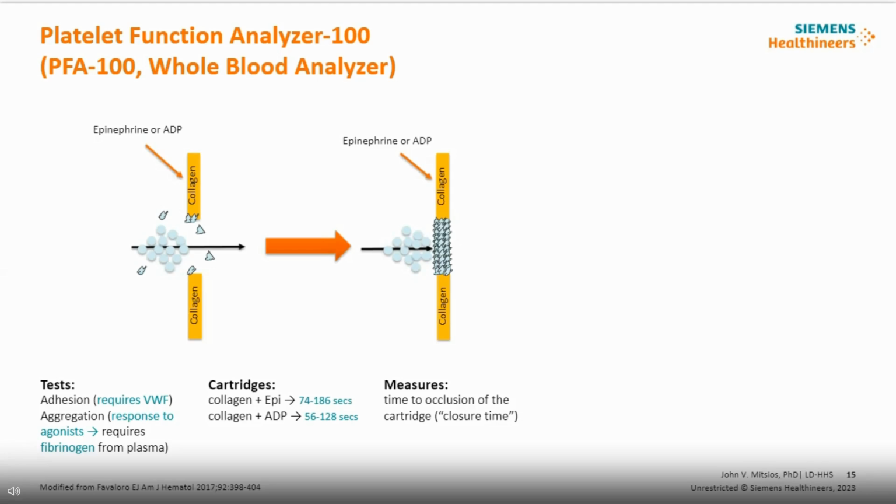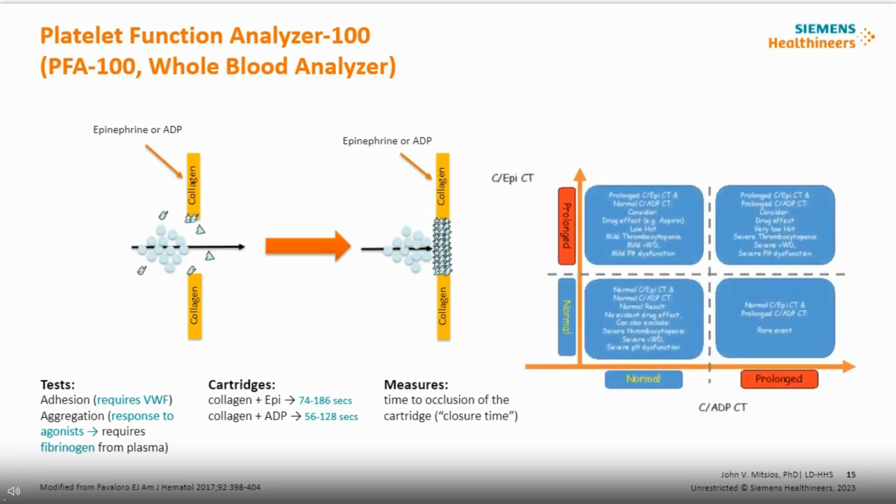We have a number of reference ranges or normal closure times for patients. As the blood is pushed through the aperture, it results in activation. Once there is a significant closure or occlusion of that aperture, that clot time in seconds is measured. The PFA 100 has a very good negative predictive value, and therefore it's able to exclude the presence of a disease. So if we have normal closure times for both cartridges, either collagen and epinephrine or collagen and ADP, that effectively can exclude a severe platelet dysfunction or severe von Willebrand disease.